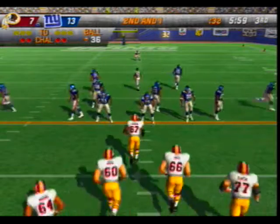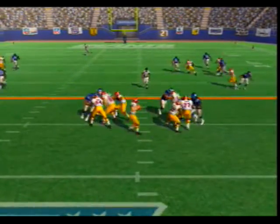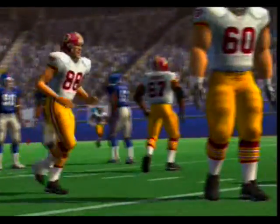Ball on the 36-yard line. Only one man back. Gets the pass off, and he can't hang on. All he can do is look at his hands and wonder what the heck happened.